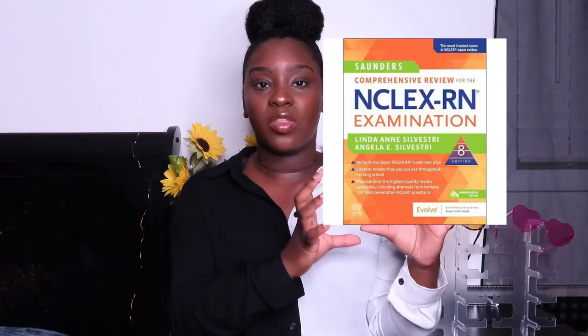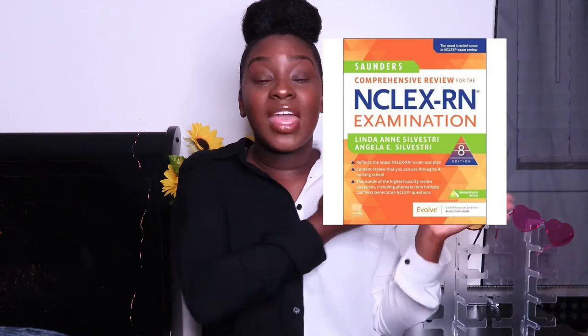So the third tip that I would give you guys is, I don't have my book with me. It's actually in my car because I keep it in my car. But in NCLEX chapter 4, I will insert a picture of the book right here. In NCLEX chapter 4, if you don't have this book, this edition, you need this book.